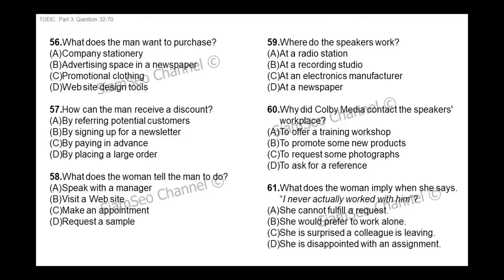They asked for a recommendation, but I never actually worked with him. James Pullman? I remember James. He was one of our staff photographers for about a year. He was very talented. Well, would you mind providing the recommendation then? Sure, I'd be happy to. But I wish he had contacted one of us directly. That's the usual procedure.